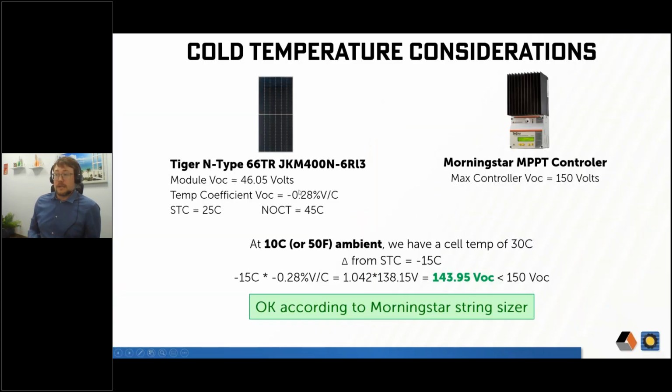But here is a quick example to demonstrate the importance of keeping these temp comp calculations in mind as these module growths start to increase your total VOC. The one that I'm going to talk about here is this 400 watt Jinko Tiger N type. It's got a module VOC of 46.05 volts. So if you were, say, in a climate like San Diego or something very warm and consistent, and you truly put in a record low temperature of 10 C or 50 Fahrenheit, if you go through the math for calculating the temp comp, you would look at the delta from STC. STC is 25 C, we're at 10 C, therefore the change from STC is negative 15 C.